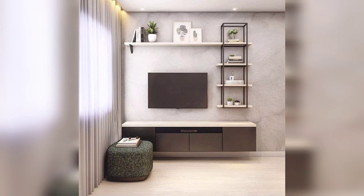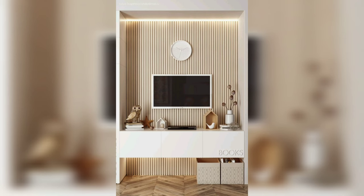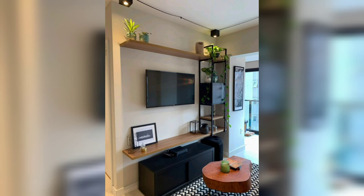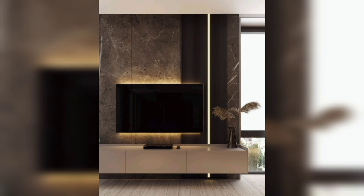Nowadays, many TV wall cabinets come with additional features that enhance your viewing experience. Some cabinets have built-in speakers, soundbars, or even cabinet lighting, transforming your living room into a mini home theater.